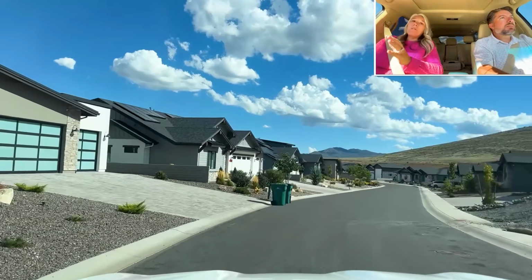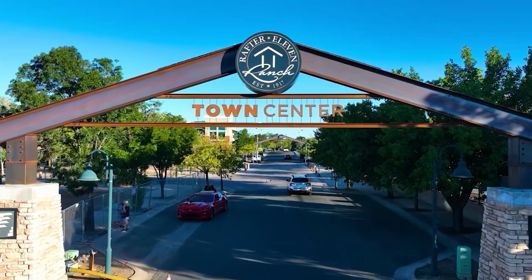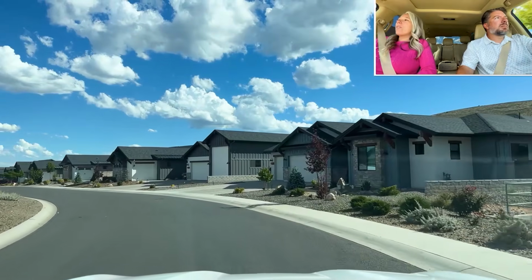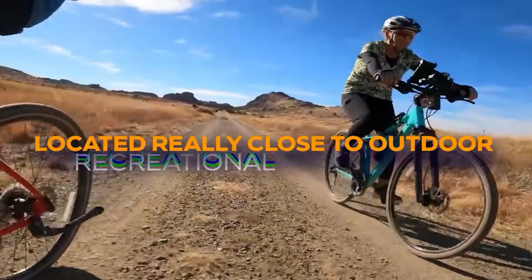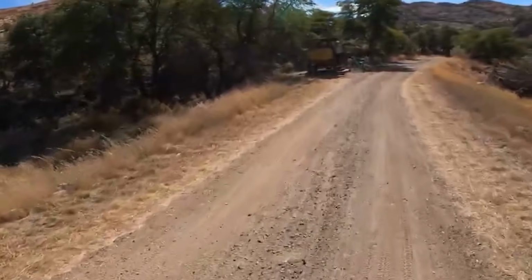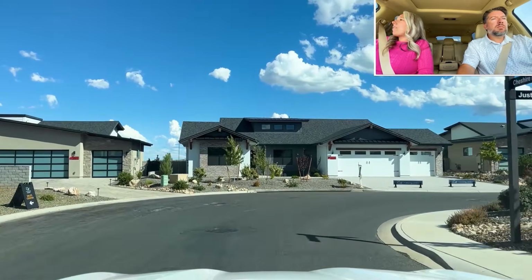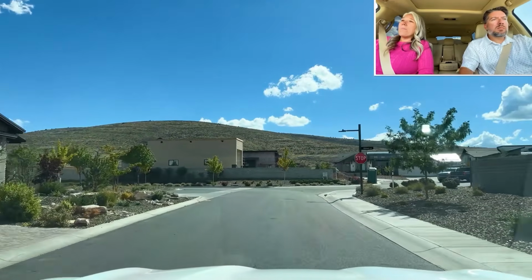One of them is going to be everyday conveniences, such as the Prescott Valley Town Center, having the newer shopping centers at your fingertips, being close to events such as the Findlay Toyota Center or the local happenings that occur at the Civic Center Plaza. Another thing, it is located really close to outdoor recreational possibilities, like we've seen on the Iron King Trail and at Glassford Hill. You can also hop into some of those state land areas, and you can check out, via side-by-side or hiking, the beautiful miles and miles and miles of trails out there with wide open nature.